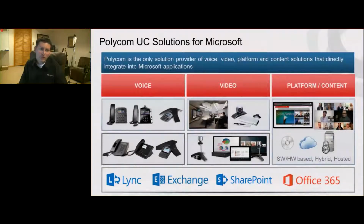So with Microsoft specifically, Polycom has solutions across the portfolio with voice, video, and the platform itself. So if we take a quick look at voice, 76% of the handsets that are sold out there for Lync are Polycom. This is a big part of it. This is the CX phone. So a CX phone runs actual Microsoft software. So it's so integrated that all you need is a USB cable connected directly to your laptop. It prompts you for your username and password, and it's done. It's configured.